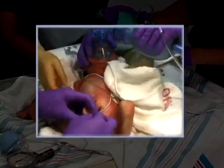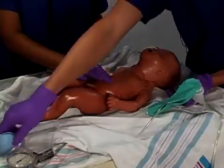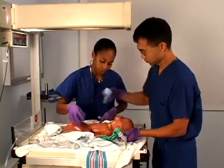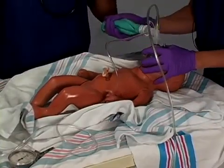I feel like I have a good seal, but I'm not getting good air entry. Let me resuction the oropharynx and nose. If heart rate, color, and muscle tone are not improving, look for chest movement and listen for breath sounds. Reposition the airway. There's a little higher pressure.